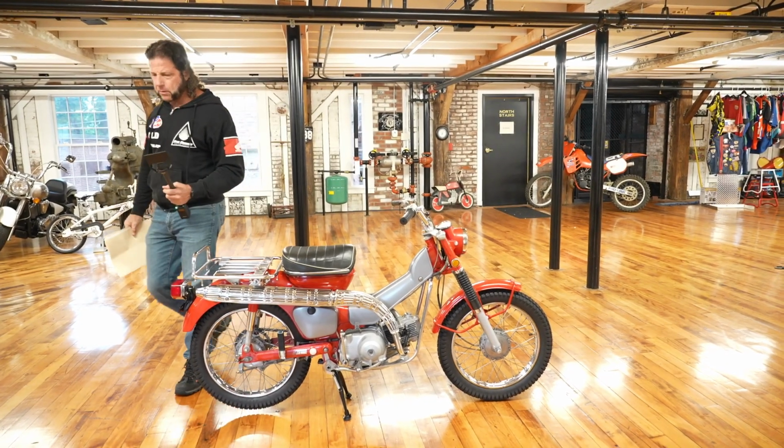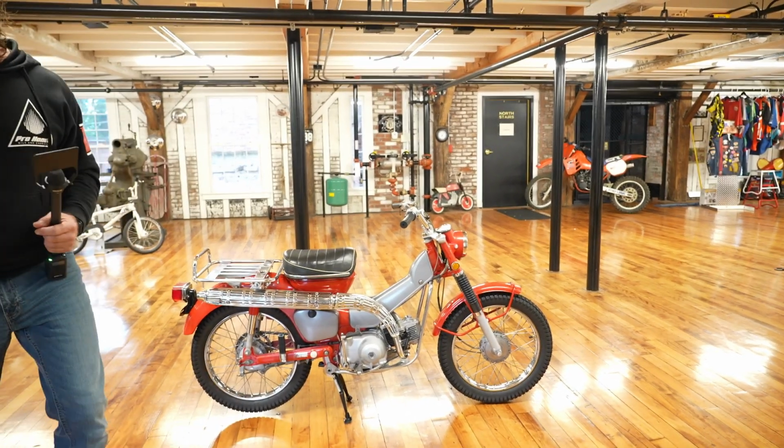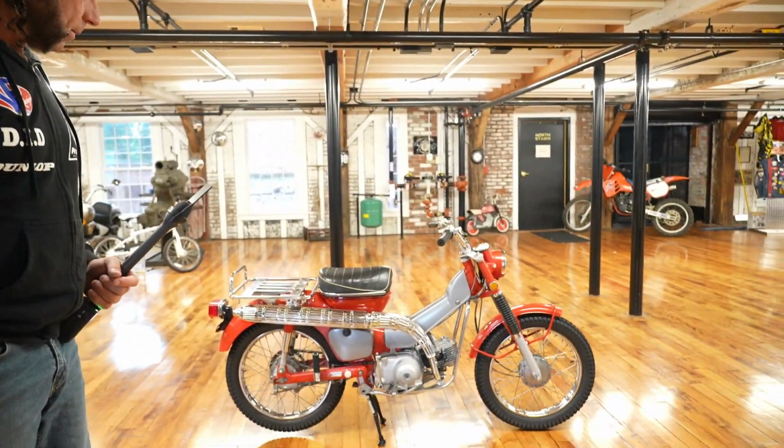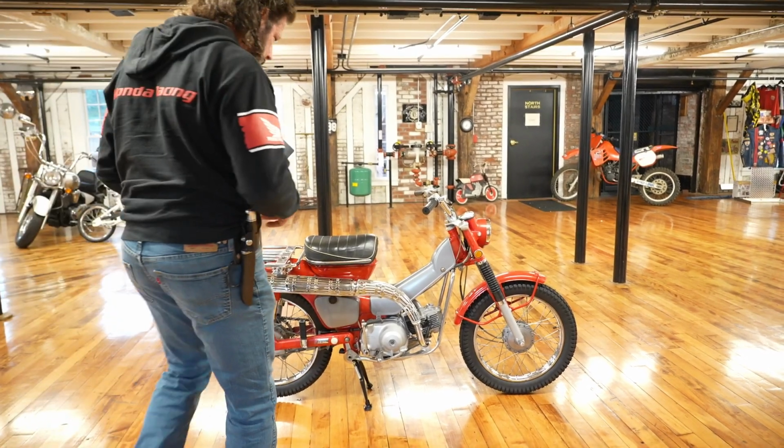This is 50 years. This bike is 51. It's 51 years old. It's an antique. So investment quality antiques are definitely going up in value.